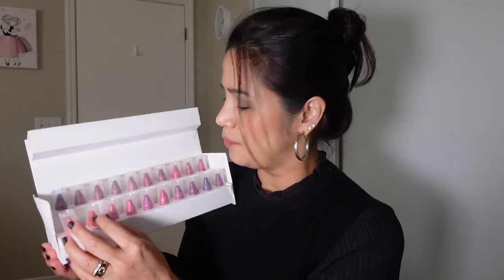So this is the time for you guys to try all their colors. For $49.50, you get all these minis. And once you see which color you like, you can actually buy the full size, which is $19.